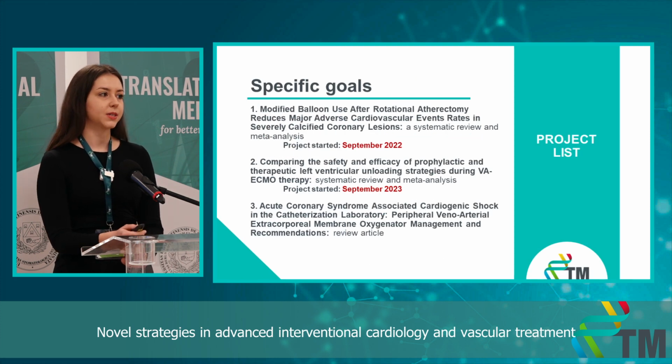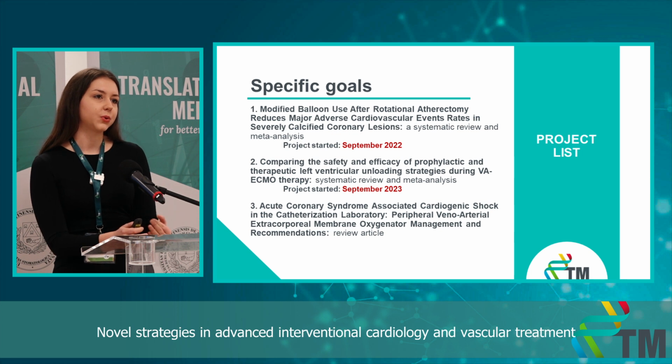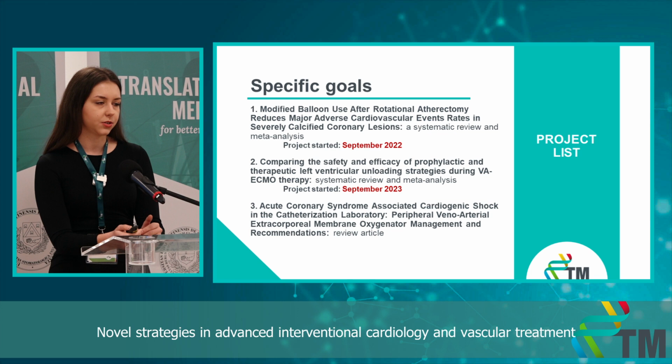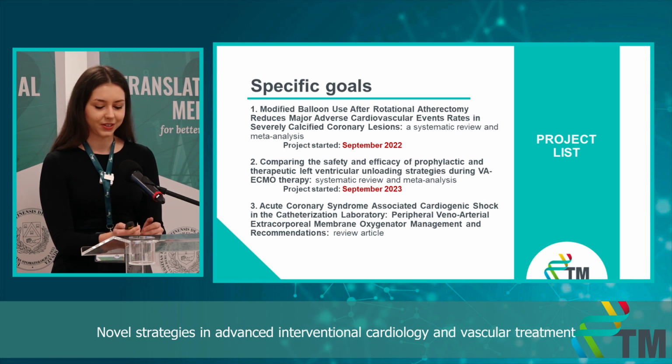Here you can see my specific goals I'm going to talk about today. Mostly I'm going to present the first two projects of mine, which are both with the methodology of systematic review and meta-analysis, and I will briefly touch upon the third study as well.